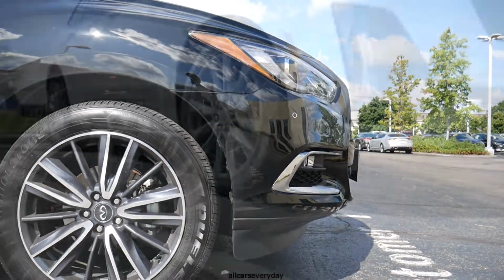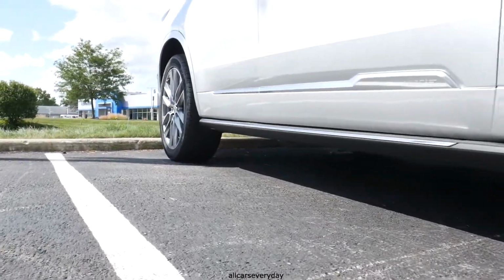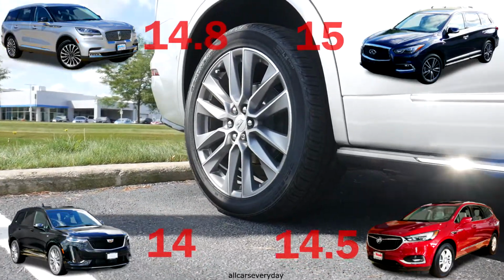I assign a 1.5 to each step up or down in Consumer Reports ratings. But since all four vehicles get the same rating, they also all get a pretty weak score of 5.5 in the reliability segment.